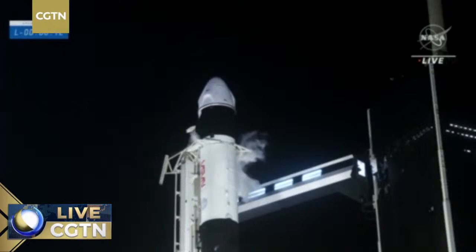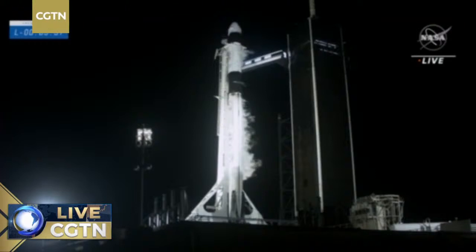Liquid oxygen will continue to flow through the first and second stages up to the final minutes before T0. RP load is complete. All right, confirmation. We have 100% fill of RP-1 on both the first and second stages. 6 minutes to go until an instantaneous launch window today.